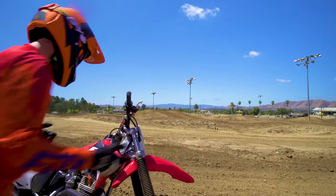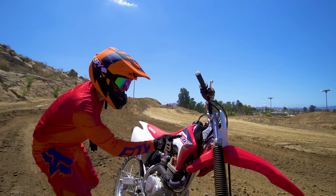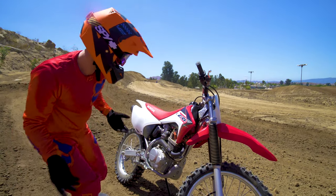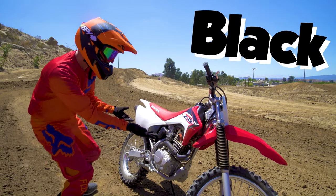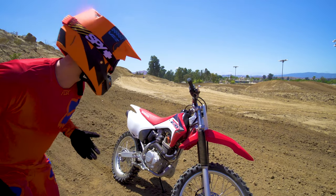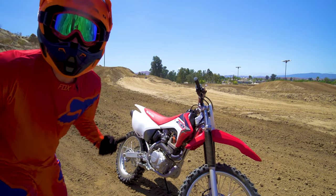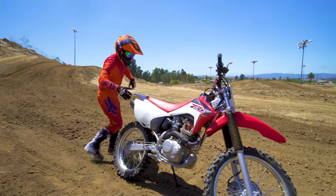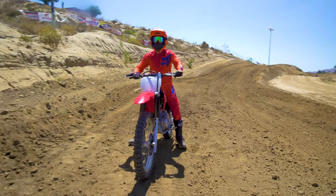Come here. Whoa. This motorcycle has the color red on it. Whoa. It's so pretty. And it has the color white on it. And black. Ooh. And do you see another color? It's really shiny. Yeah, it's silver. Whoa, silver kind of looks like gray. Whoa, all right. Let's continue to ride the motorcycle.